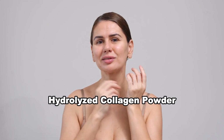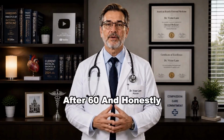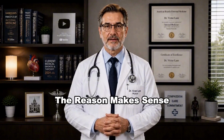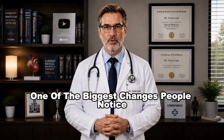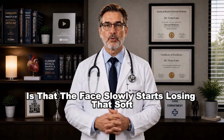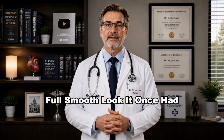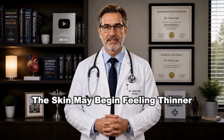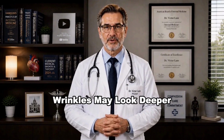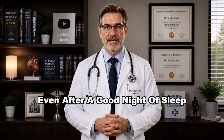Hydrolyzed collagen powder. This is the ingredient many seniors are suddenly becoming curious about after 60. And honestly, the reason makes sense. One of the biggest changes people notice with aging skin is that the face slowly starts losing that soft, full, smooth look it once had. The skin may begin feeling thinner. Wrinkles may look deeper. And sometimes the face can appear more tired even after a good night of sleep.